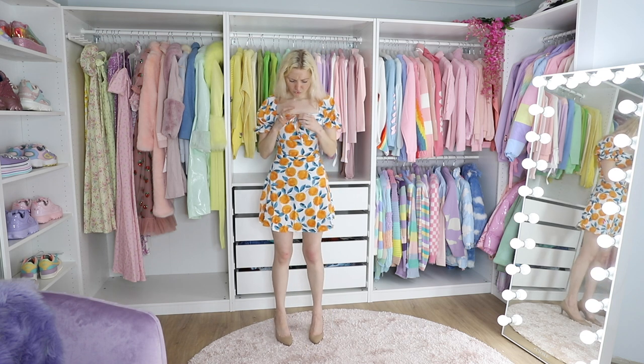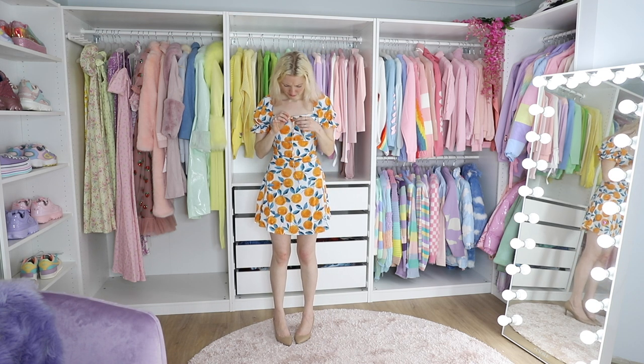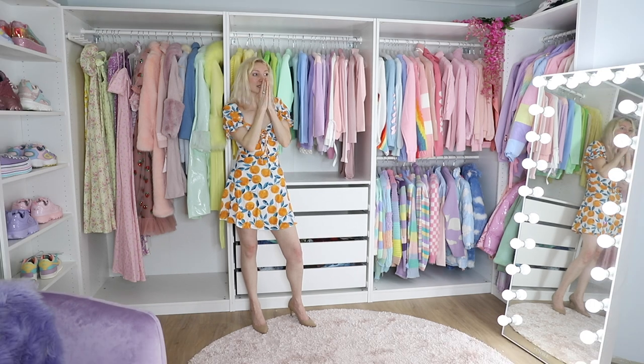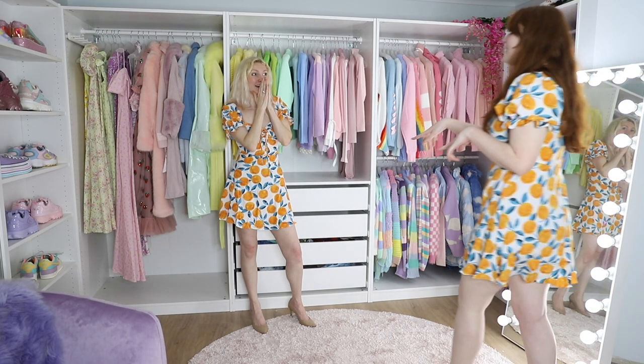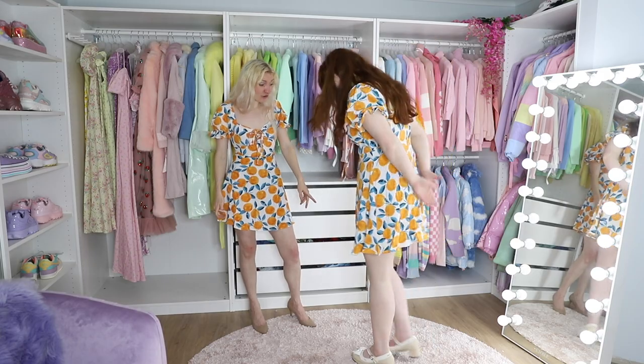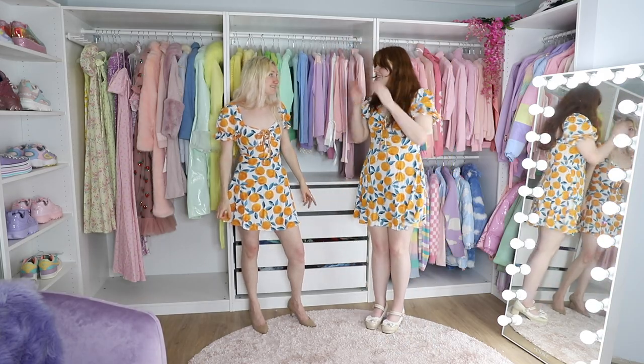Caitlin, what did you do about the knot thing at the front? You pull it forward, okay. You just yank on it. Alrighty. Well, I'm ready to see you. You're a little sweetheart. Look how cute you are. Caitlin, I love it. Look how cute you are. The shoes. They look adorable. Look how cute you are.